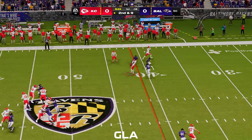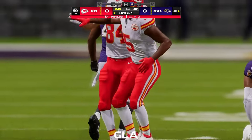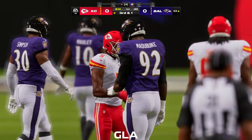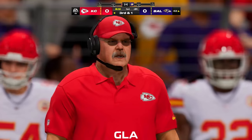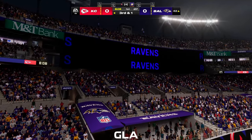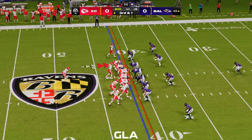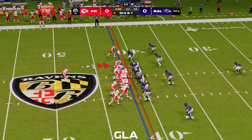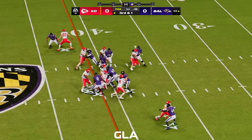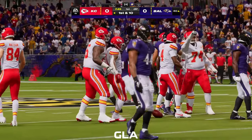From midfield, here's Mahomes. This will be caught by Brown. So 8 yards on the completion there, and that will bring up 3rd and 1. So they just need 1 yard here to pick up the first down. On 3rd down, it's Pacheco. And he will have a first down here at about the 40.